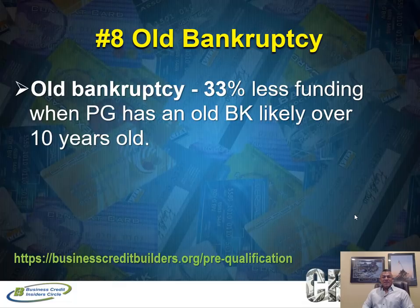Factor number 8 for business credit card requirements is if you have an old bankruptcy. This happens all the time. If you have a bankruptcy and it was deleted off your credit report, and you filed for bankruptcy 5 years ago, the banks are still going to know you filed bankruptcy. Why? Because the credit application clearly asks if you filed bankruptcy before. So you have to say yes, you have filed. They'll find out whether it's on your credit report or not.